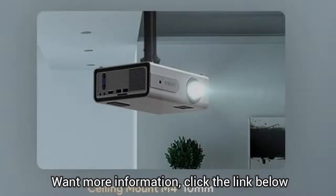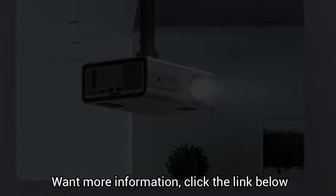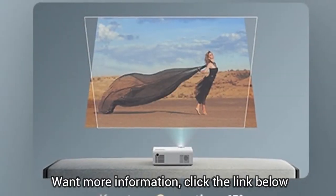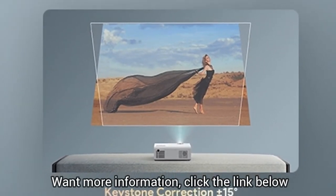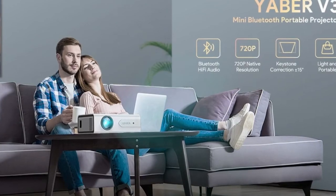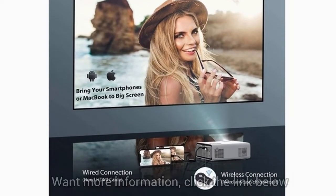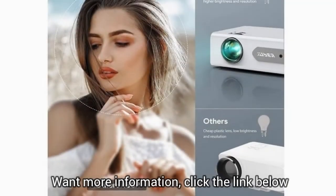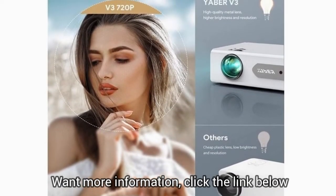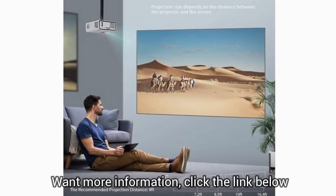It also has built-in 3W dual hi-fi stereo speakers with an SRS sound system, providing a great auditory experience without external speakers. The V3 Wi-Fi projector is native 1280x720p with 1920x1080p supported, 5500 lumens, 5500:1 high contrast, and 16:9 and 4:3 aspect ratios, which is 50% brighter and clearer than other equivalent projectors.